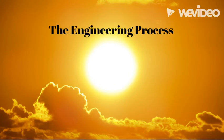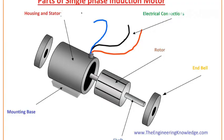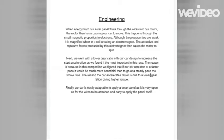Engineering. When energy from our solar panel flows through the wires into our motor, the motor then turns, causing our car to move. This happens through the small magnetic properties in electrons. Although these properties are weak, they are magnified when in a coil, creating an electromagnet. The attractive and repulsive forces produced by this electromagnet then cause the motor to spin.